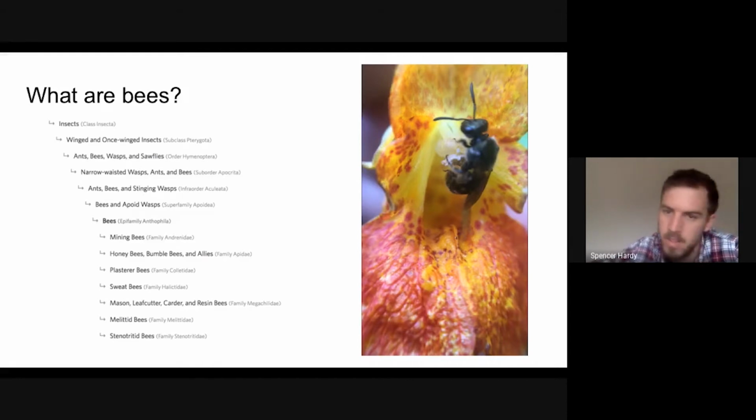And bees in Vermont range from this tiny little lasioglossum that would fit inside of a jewelweed flower to the big bumblebees and carpenter bees that many of you may be familiar with from your backyard. And I'm going to be touching on diversity of these bees across the state and some work that was done this past summer in 2019 in Chittenden County.